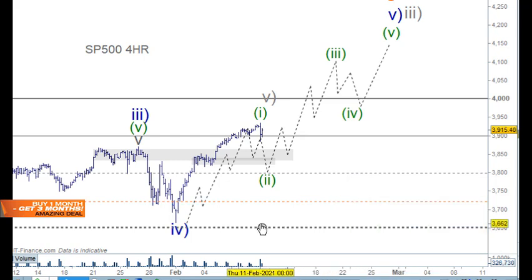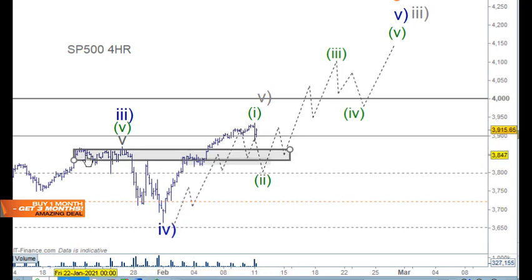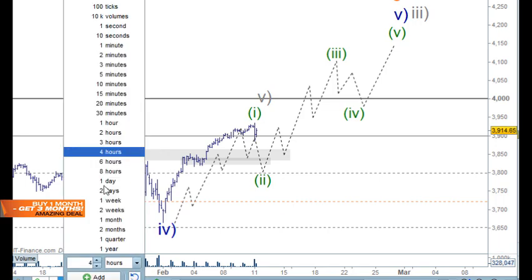So with the support, we can see that we've got this consolidation here, and that would also be the 50-60% retracement level from the low to the high here roughly. Also this consolidation area over here will play out as well. So the 3850 and the 3800 would be pretty good support areas for any move to the downside. If we do make a new high above here, then essentially we need to be long at that point. Yeah, so let's go in and check this out.